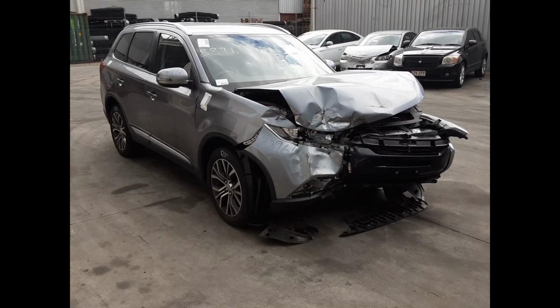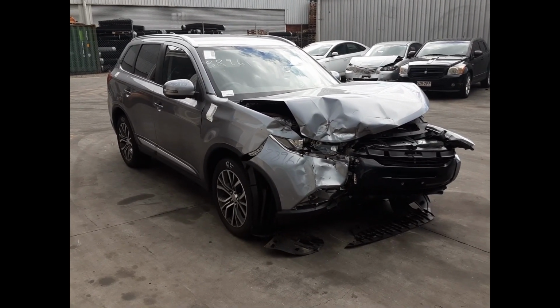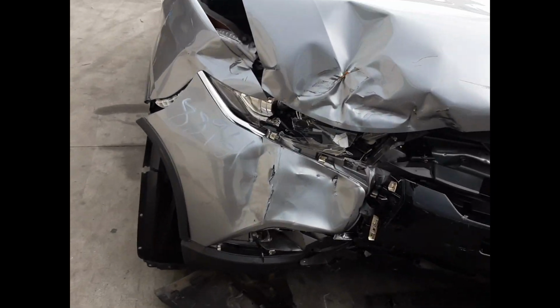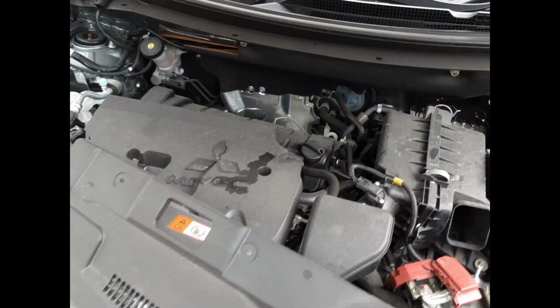Stock reference number 4848. This shape runs from the first month 2015 through to the 8th month 2018. It has a 4J11 2-litre 4-cylinder petrol engine backed by an automatic front-wheel drive transmission. 4J11 2-litre 4-cylinder petrol engine.